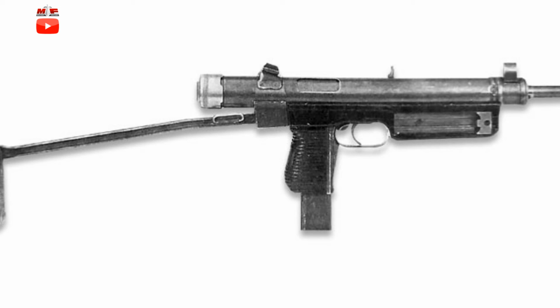The SA vz.26, vz.48B/52, had the folding metal stock of the vz.25 but the internal makeup of the vz.24 firing the Tokarev pistol cartridge. The SA vz.26 was in Czech Army usage from 1952 until the 1960s.